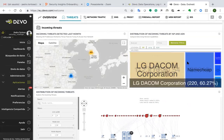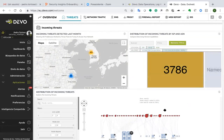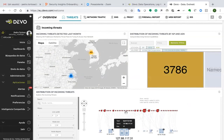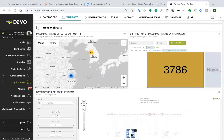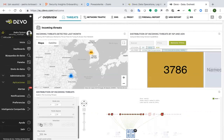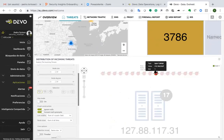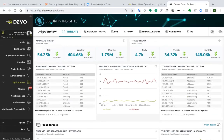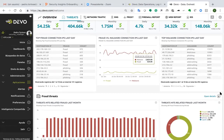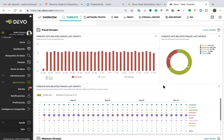If you want to see, for example, the ISP that is making this connection, you can navigate with the Voronoi, or even if you want to see what kind of IPs are connecting to your server. Sorry, my fault. Here you can select your internal IP and make a filter. This is just to navigate using the graph capability. Okay, and you can even make this kind of filter. These two tabs are the main tabs that we are creating in the security application, because with this information you can show mainly the most important information related to the threats in your network.